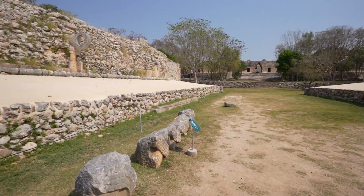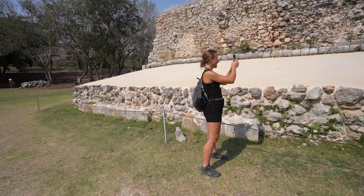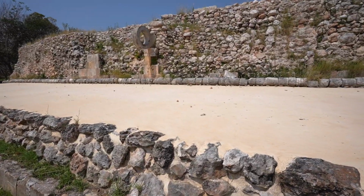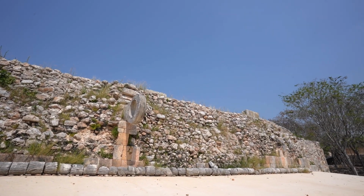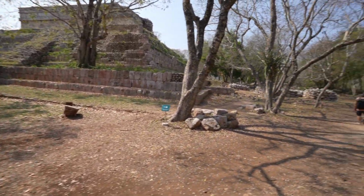This game was called Pok-ta-pok, and is thought to have been the first team sport in history. I don't know how much of this is true or how people would even know this unless it was reported, but I read that it was a super competitive, kind of violent sport, and it was used to decide who would be sacrificed to the god, in this case Chaac, the god of rain. They placed the happiness of this god high on the priority list, as this is one of the few Mayan temple sites that doesn't have a cenote as a freshwater source.